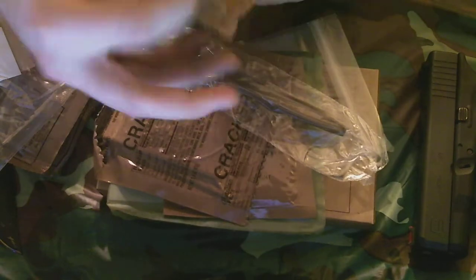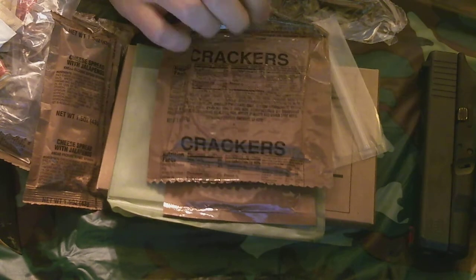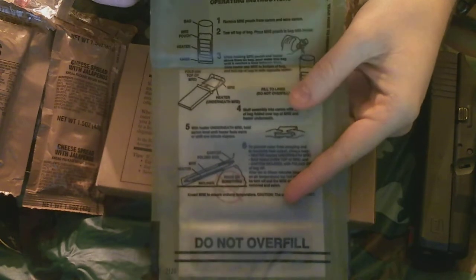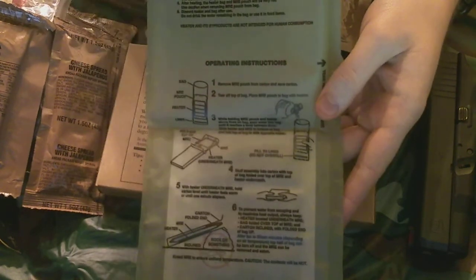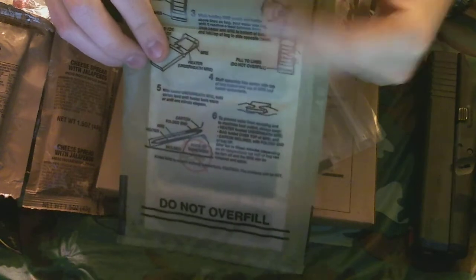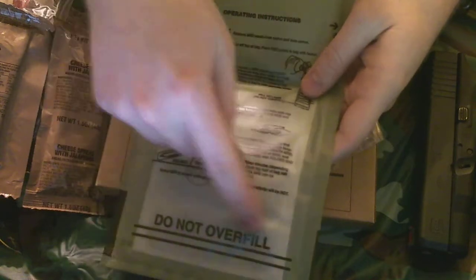You generally get some sort of spread. This is a cheese spread with jalapenos. Very good. Crackers. You normally get crackers, or you get some sort of wheat snack bread. You normally get some sort of beverage powder as well. You always get a flameless ration heater. In the actual MRE videos, I'm just going to do all that off camera. This is very, very easy to do. All you do is you cut the top off here, okay, slide the MRE down inside, and you have this portion underneath it, and then you pour water up to this line here.